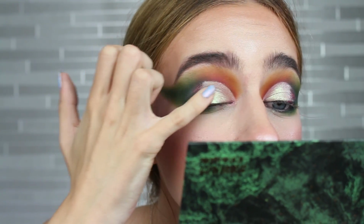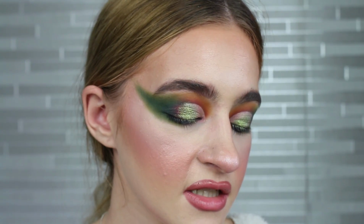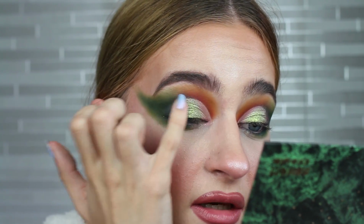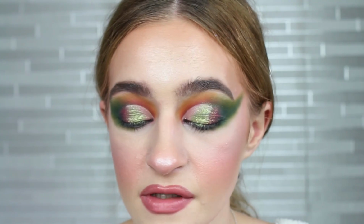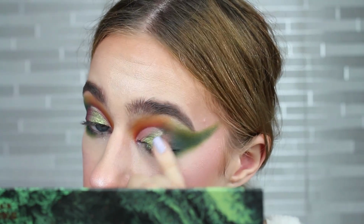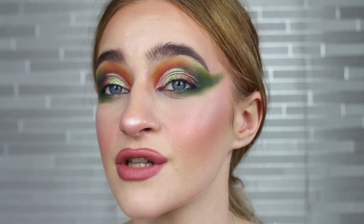Wow. So yeah, I'm just popping lime on the centre of the lid. And just for funsies, I think we should put Heat, which is this shimmery red, and connect it to the slight bit of red that is still outside here. Yeah, because that little bit of red on the outside kind of got carried off in all the green. So we're just popping it back. Look at her go. Wow, so stunning, so beautiful.